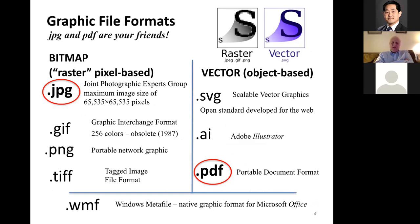In the world of computer graphics, we have a whole complex menagerie of different file formats. And if you remember nothing else from this talk, do remember that JPEG and PDF are your best friends, right? Because they go seamlessly across platforms. They're easy to work with, they're compact, and under the right conditions, they're also editable.